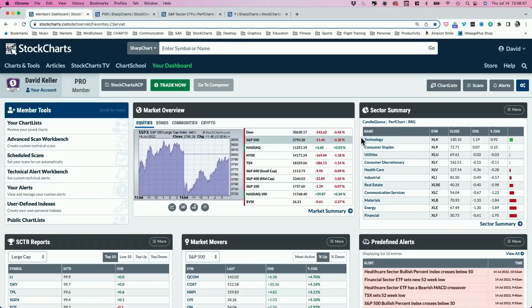Looking at sector movements here very quickly, as I mentioned, technology is sort of an upside outlier today with the XLK up just under 1%. After that, pretty defensive stuff like staples and utilities, both sort of flat for the day. On the downside, financials, energy, and materials are the outliers to the downside.